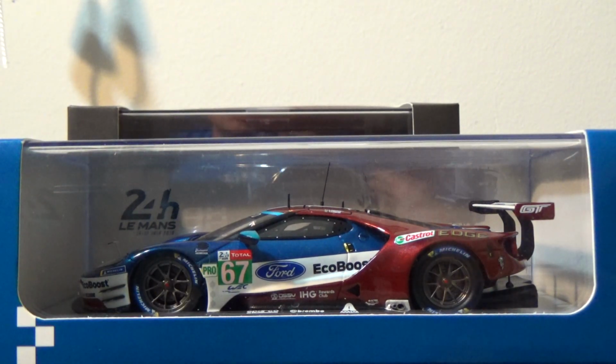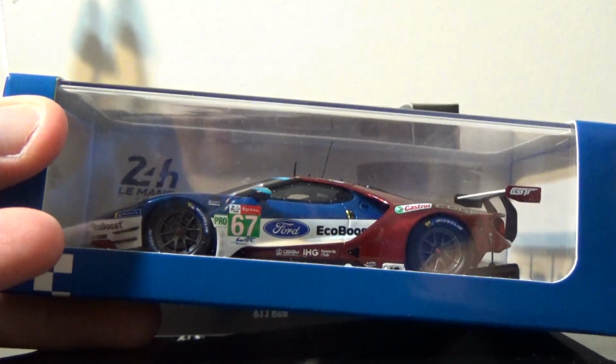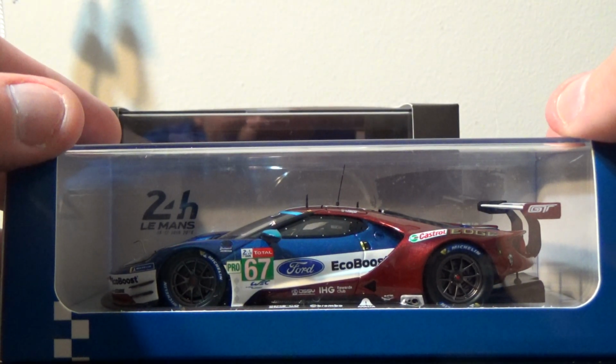But the reason I bought this is because, guess who the endurance driver is for that car? Tony Kanaan. I've been obsessed with him since my childhood. I want to go to Indianapolis next month in May and have Kanaan sign right on the front window here. This is a beautiful model, let me tell you that.